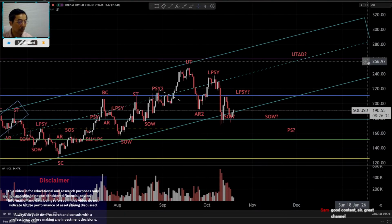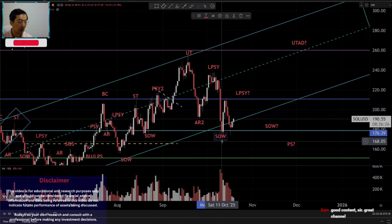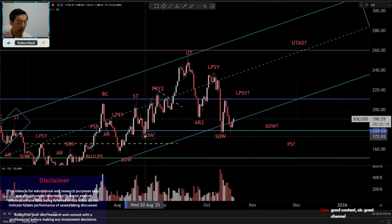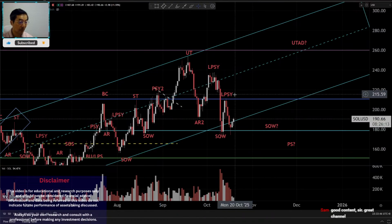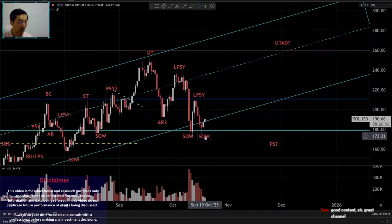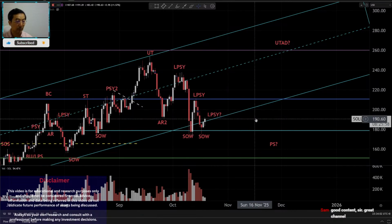So here, over the past few days, let me move the Wyckoff text first. This sign of weakness has definitely been confirmed on the 11th. So we've got a sign of weakness at a similar level back in late August, and this LPSY has also been confirmed. Interestingly, all the early tags I've put in have been confirmed. The second time, a sign of weakness. This is potentially another LPSY.